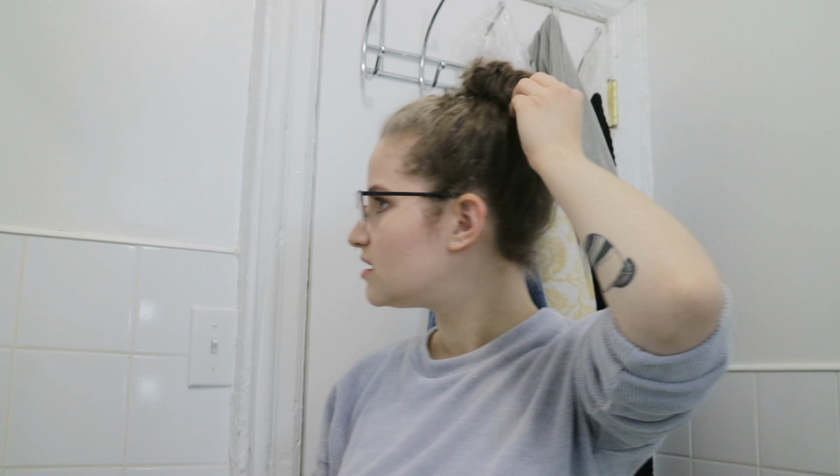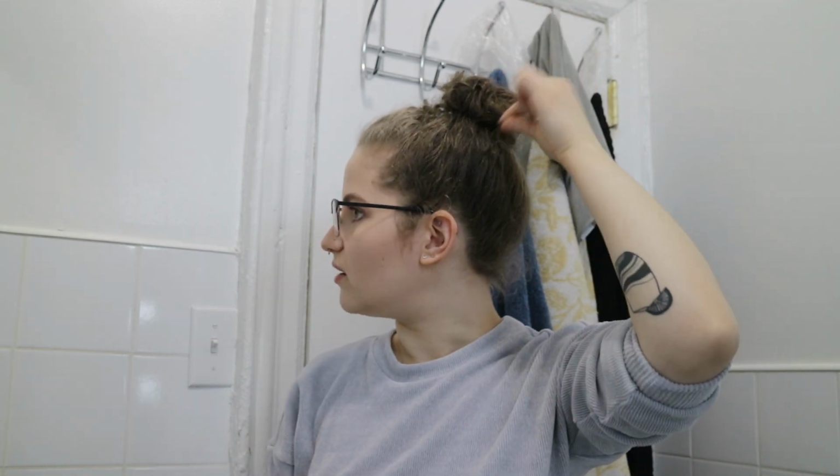I have these excess pieces laying around that are coming out. We'll deal with those soon. For the rest of my hair, you're going to take any kind of gel, mousse, anything that you have, and use that to smooth everything down. What I normally do is wet my hands first with a little bit of water, take some of the gel, and rub it together.